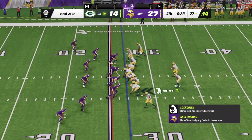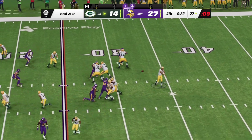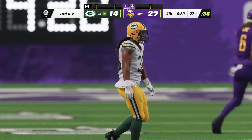Only needing 2 yards on 2nd down. Going back to Love. And that is incomplete. A lot of force bearing down on him there. He could not hang on.